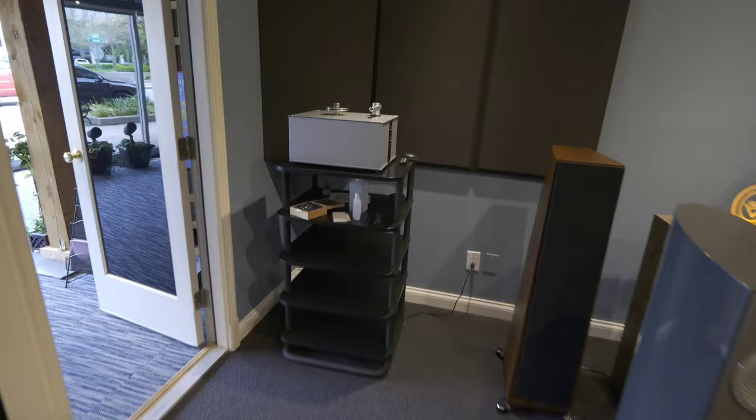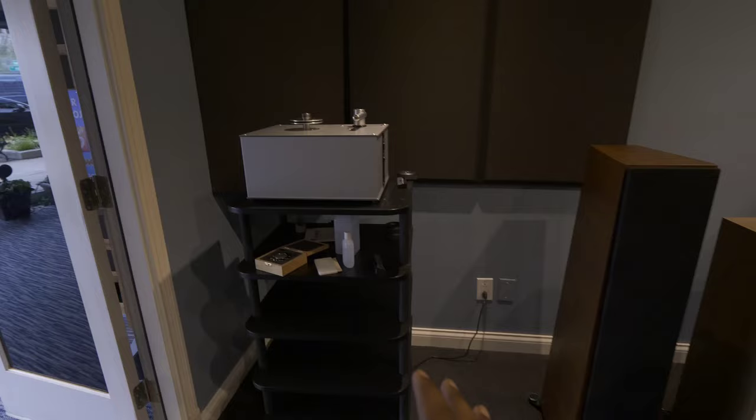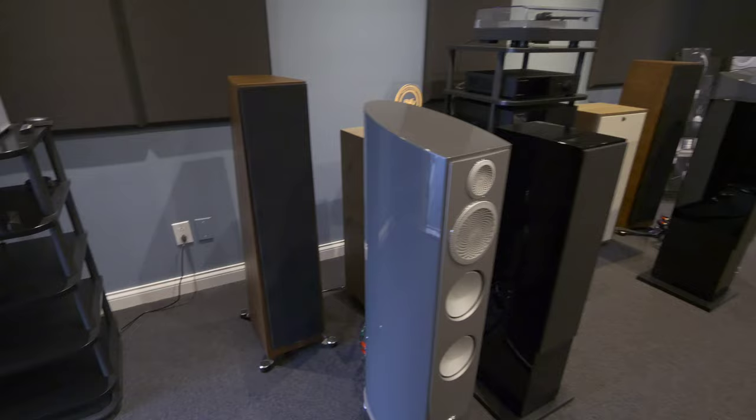I thought this was the size of a really huge amplifier. This is a record player cleaner slash vacuum. Absolutely amazing piece of equipment. And then right next to it are a slew of speakers that I would love to own in my own home. Look at these Paradigm speakers here.